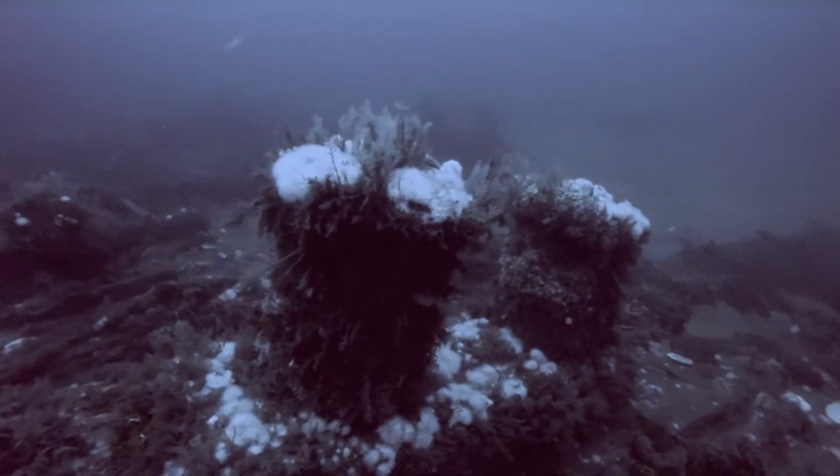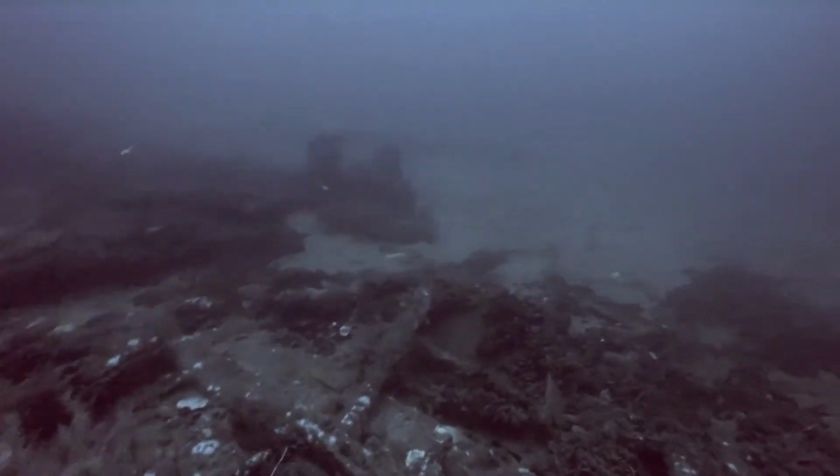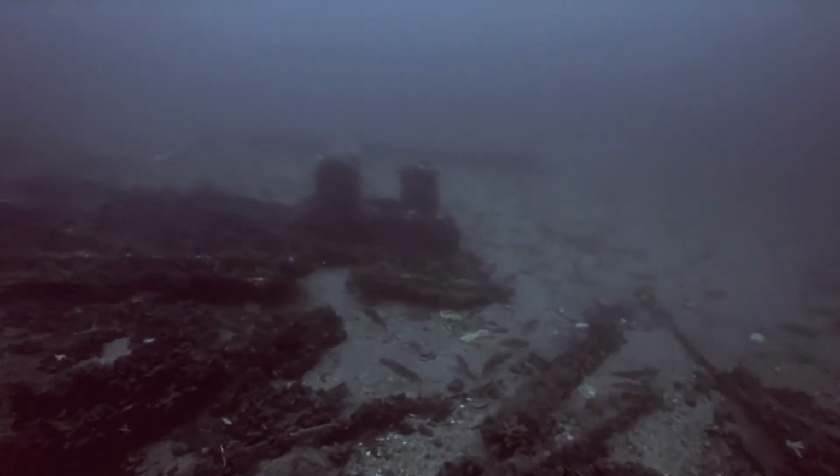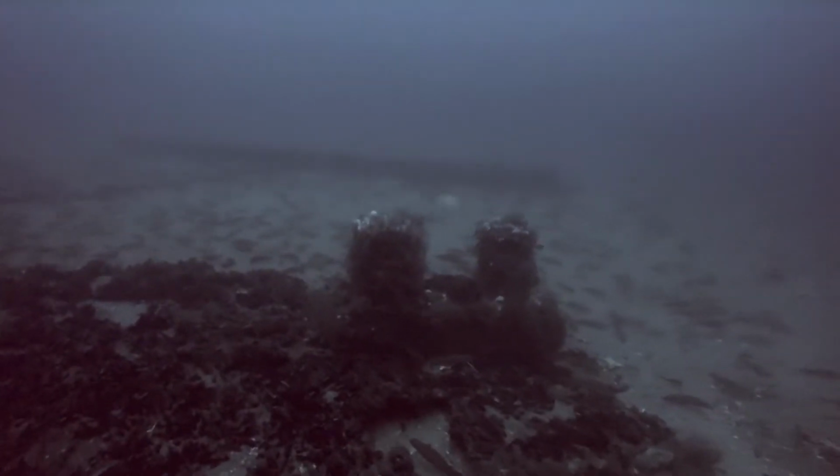And here we are, there's some mooring bights. And the sand here is at about 100 or 125 feet. And we're moving dead aft along the port side here.